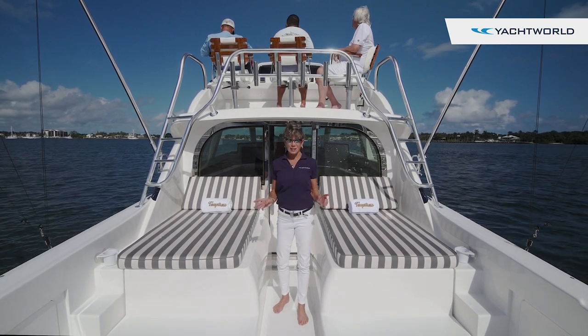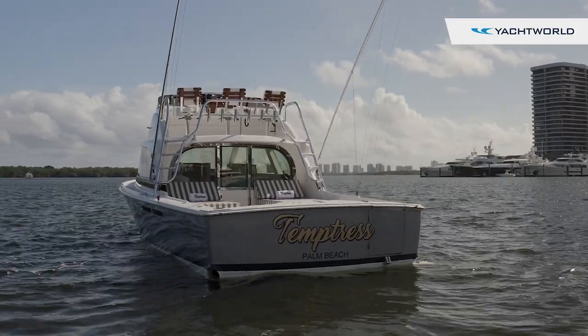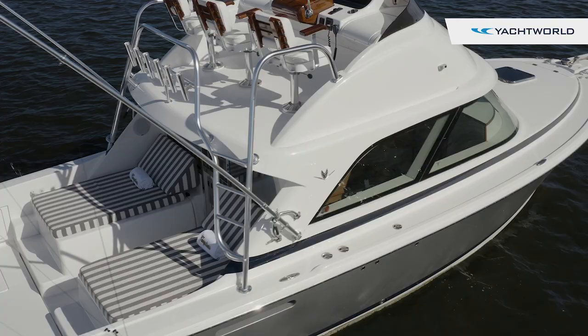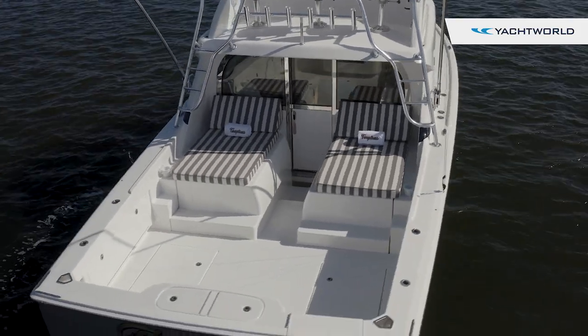So back in about 2016, they decided to add a little to the length, about 4 feet, and add about 1.5 feet to the beam. So that opened up a lot of possibilities for comfort, for today's boating style, and for a lot of technology.